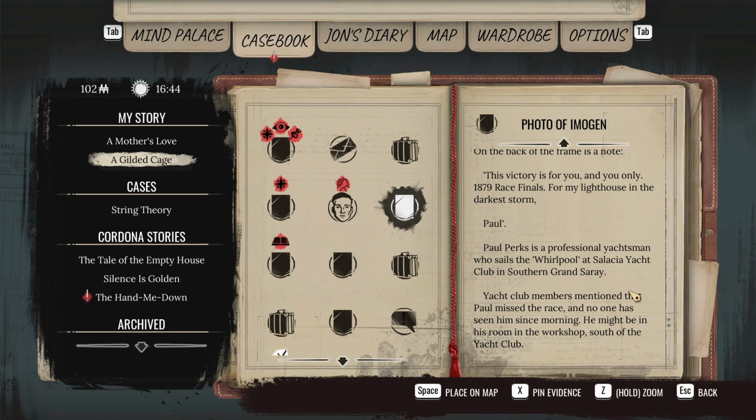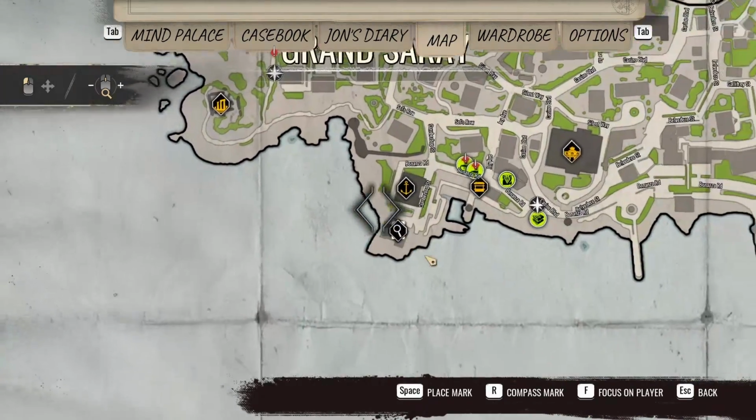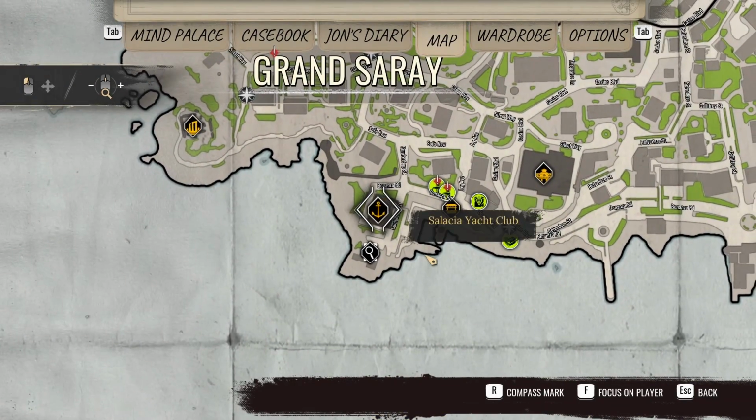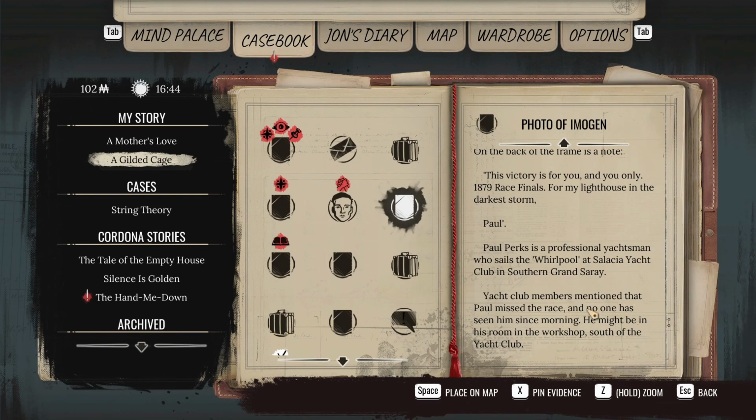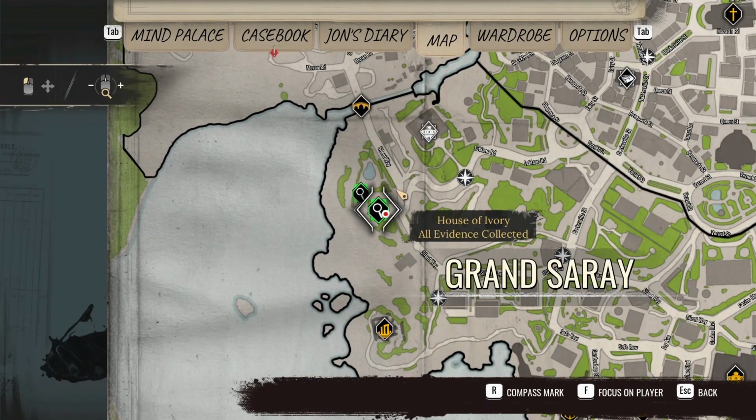So we asked her, and she said Paul Perks is a professional yachtsman who sails the Whirlpool at Salacia Yacht Club in southern Grand Surrey. Yacht Club members mentioned that Paul missed the race, and no one has seen him since this morning. He might be in his room in the workshop south of the yacht club. Okay, so she only said this part, and then she marked on our map the yacht club down here. So we went and checked out the yacht club, and then we asked some people about him, and they said that he missed the race and he might be in the boat workshop thing.